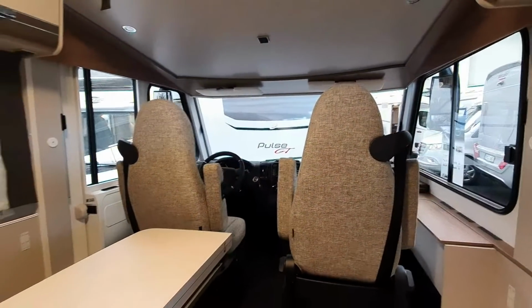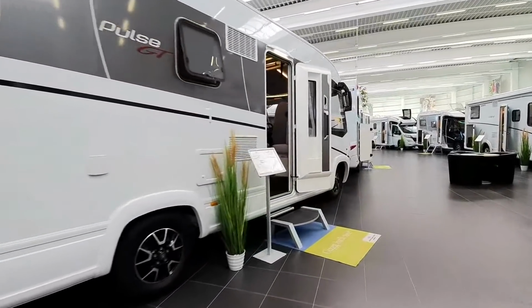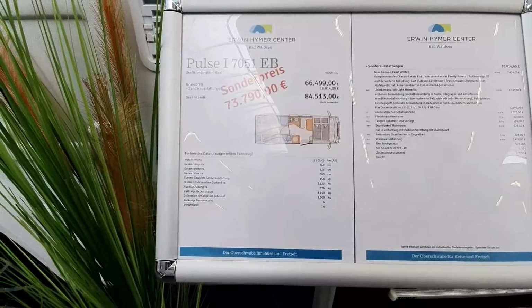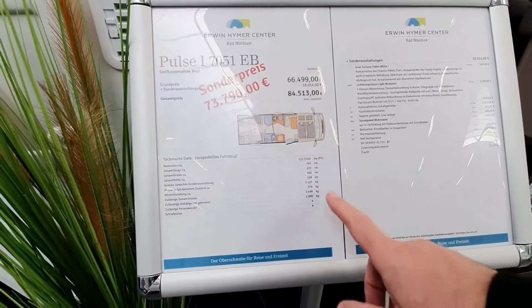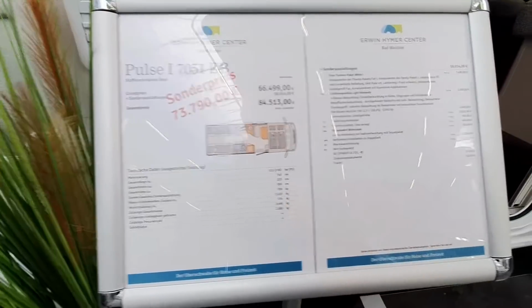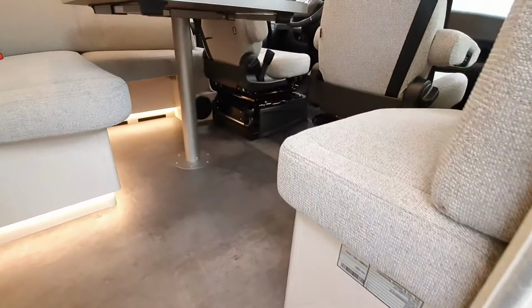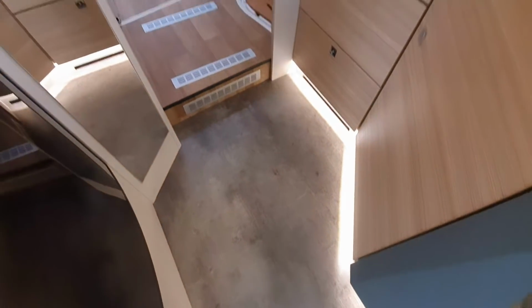If you like it, say why you like it. Pulse GT 7051EB, 73,790. Let's say 74. You want to put some fuel in it. 740 by 233, 3 meters in height, and once more, there you are. Extras 158, ready to go 3,123. I really do hope that ready to go does include the extras, but I don't know. Alright, flat floor there. Indeed, flat floor until you get back to the bit down here.